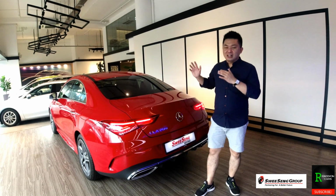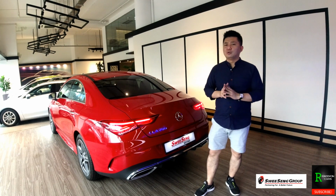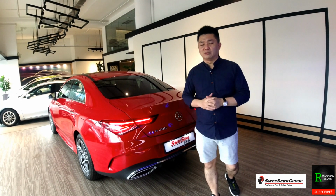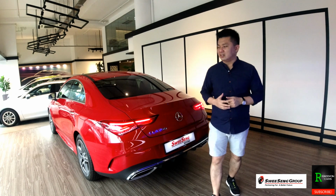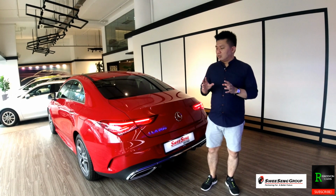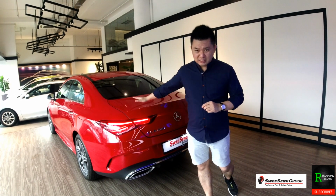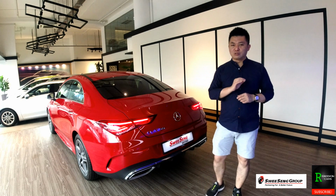I actually like this design on the Mercedes CLA only. I'm not too sure about the other models like the Mercedes CLS, your AMG GT. Somehow it looks a little bit off in proportion. So I think in this size of car, this design, it looks just right.